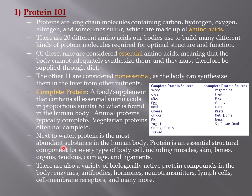So next to water, protein is the most abundant substance in the human body. And it's really an essential structural component for every type of cell, which includes muscles, skin, bones, organs, tendons, cartilage, and ligaments. And there are also a variety of biologically active protein compounds in the body, things like enzymes, antibodies, hormones, neurotransmitters, lymph cells, cell membrane receptors, and many other types of molecules that are made out of protein. So protein is clearly important. It's clearly important that your diet contain a variety of protein sources so you get all the essential amino acids in a proportion similar to what your human body requires.